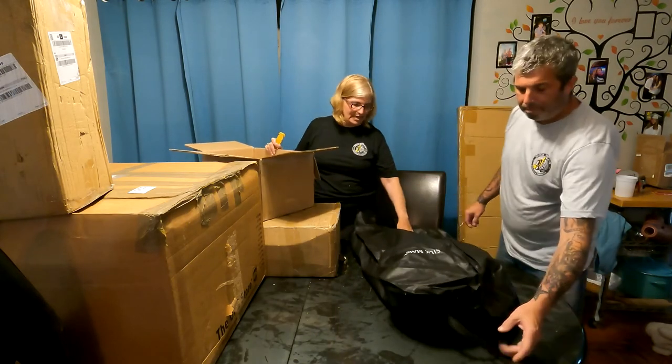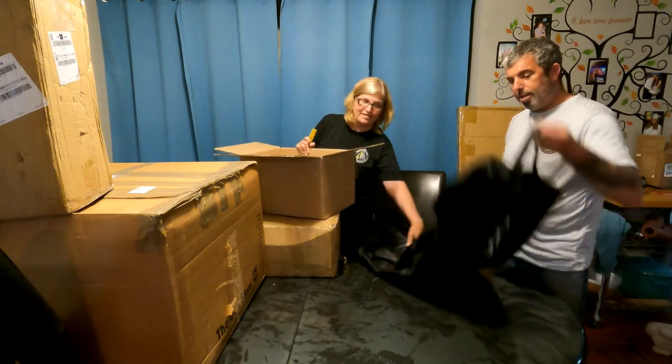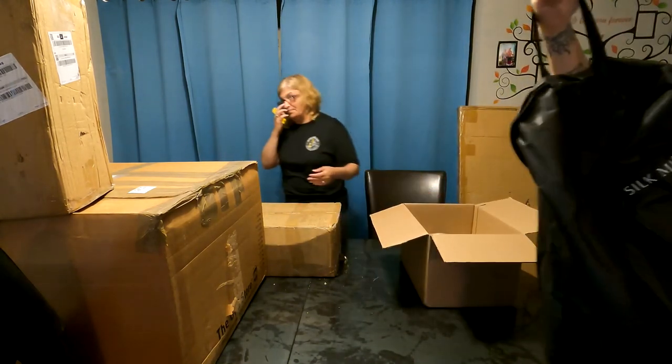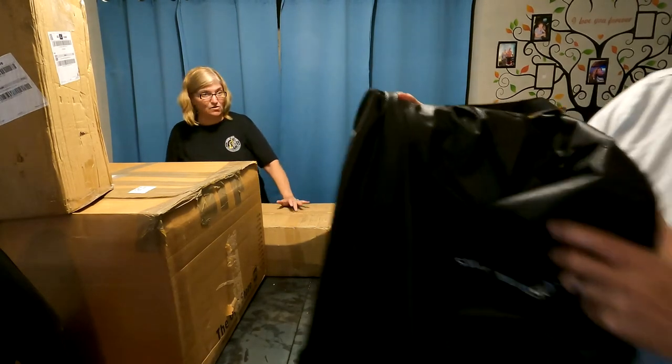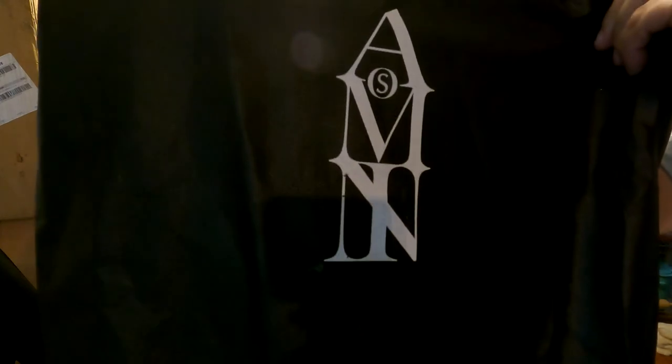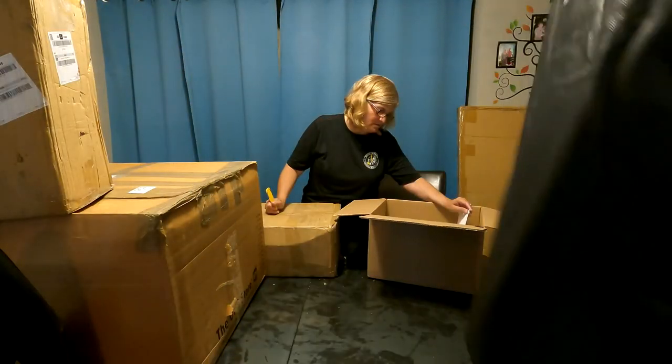Because they're coming in like garment bags. Anything that comes in that kind of bag. I'll show you. This is Silk Mason. Right there, guys. What does it say on the back of it? I'm going to put that in. It says AMX? ABXS? I don't know, guys. I'm not the clothes guy.